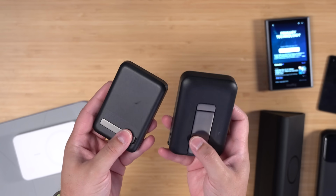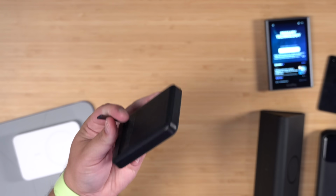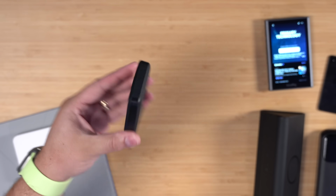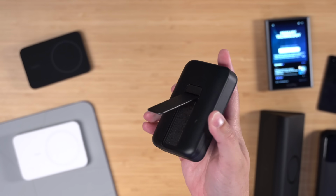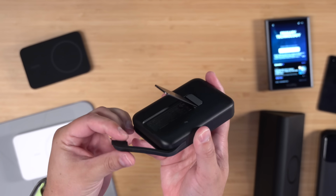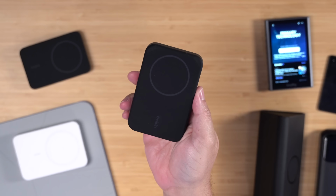Belkin has a couple new MagSafe batteries. These have built-in kickstands. The 5,000 milliamp hour one, you're going to get about 5 to 7.5 watt charging. Not as fast as the Anker G5, but if you want faster charging and higher capacity, their 10,000 milliamp hour one has a nice kickstand on the back and also has a built-in USB-C cable if you want the most amount of power going to your iPhone without wasting any energy on the wireless charging. And those are great Prime Day deals, but products I actually use.